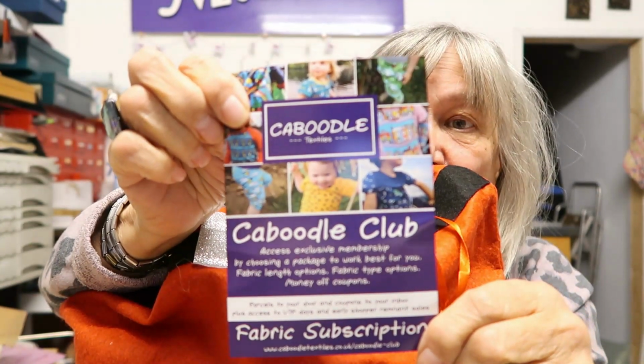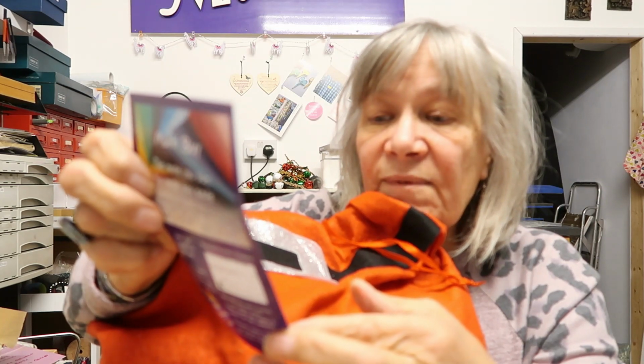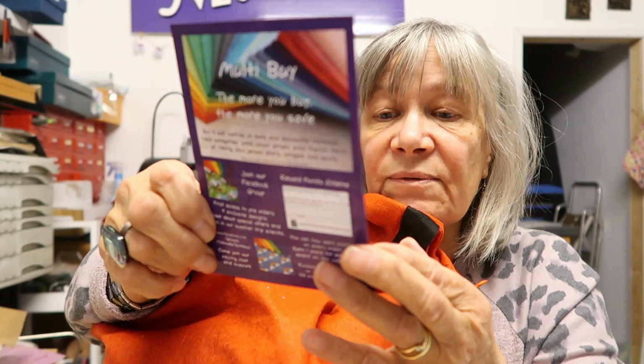But it's from Caboodle. Caboodle Club. It's access exclusive membership by choosing a package to work best for you. Fabric length options, fabric type options, and money off coupons. I've never used Caboodle textiles before, so this is my first time. And it says on the back, multi-buy, the more you buy, the more you save. Parcels to your door and coupons to your inbox, plus access to VIP days and early shopper remnant sales.